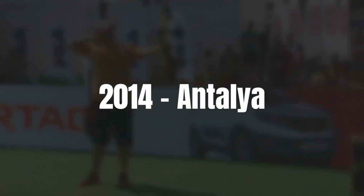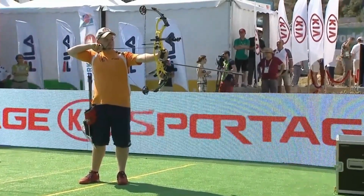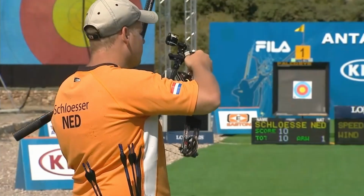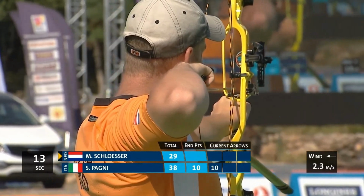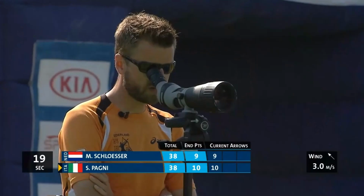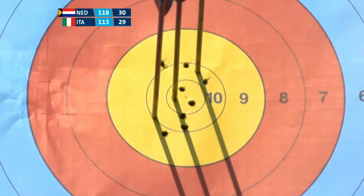Next. Copenhagen and Edinburgh in 2009 and 2010, defeated Braden Gellentine both times for the gold medal. Mike Schloesser shooting first and shooting well. Nine. Outside the 10 ring. And Schloesser with three 10s in a row.